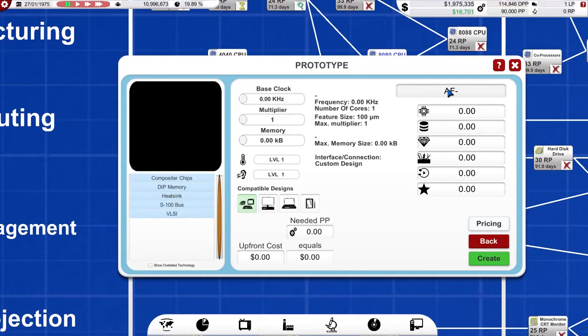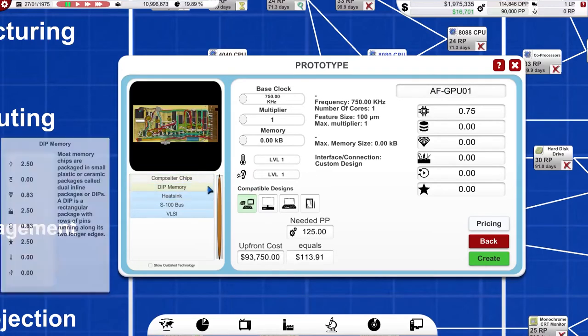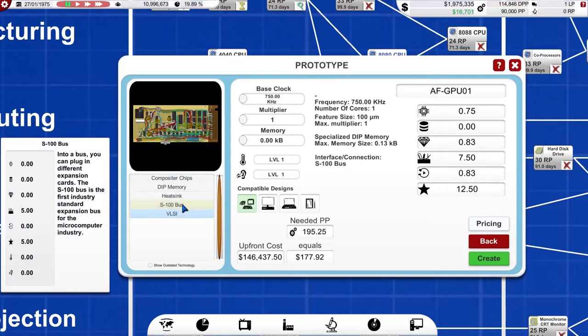I do want a dash because I'm putting letters in there, not numbers. GPU-01. Okay, and we're going to use compositor chips. We're going to use DIP memory. We're going to put a heatsink on it, because that gives us quality points. Right, the star is quality, the diamond is prestige. I'm going to try and remember that, and I will forget it. You can trust me on that.